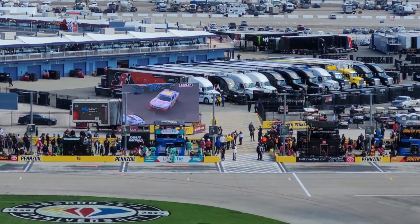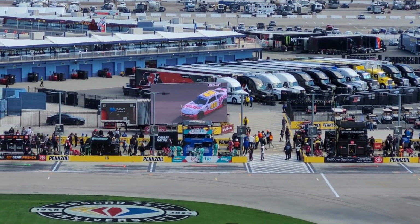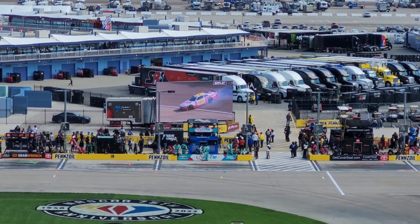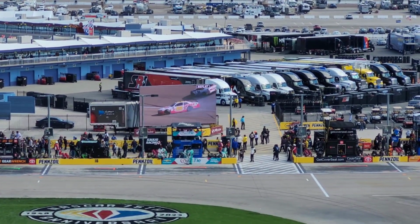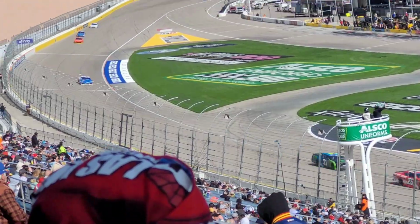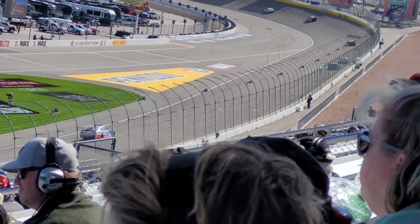Looking at the replay, he got help from John Hunter Nemechek. He got help. So caution out here on lap 3 of the Alsco Uniforms 300. Stage 1 winner, John Hunter Nemechek.